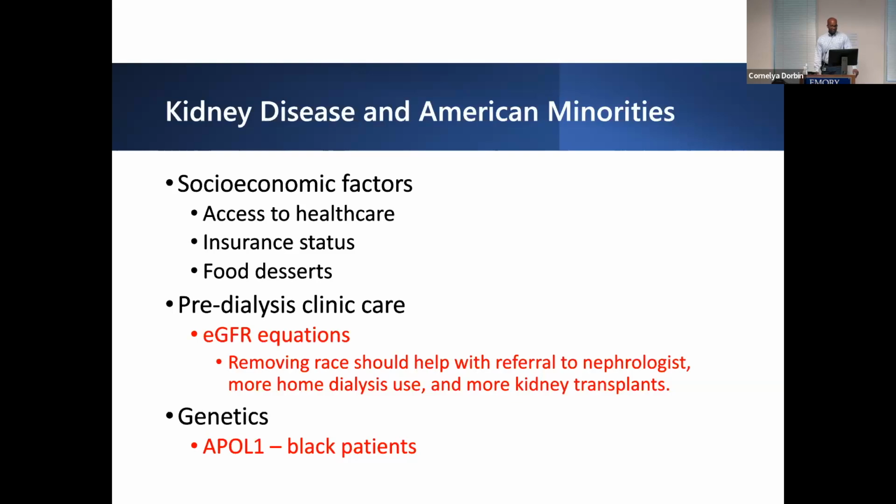Pre-dialysis clinic care. So we use that percent kidney function, your creatinine, your percent kidney function, and that's how your primary care doctor determines when to refer you to a nephrologist. Once you get to the nephrologist, that's how we determine when we start getting ready for home dialysis, and when to refer somebody for kidney transplant. So if the number was always higher for African Americans, it delayed African Americans being referred for things like that. So that's one reason why we work so hard to remove that nationally, from our national recommendations, and also here in Emory.